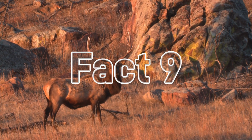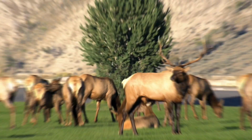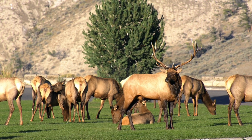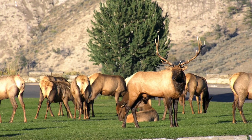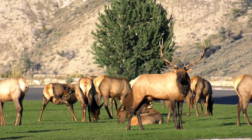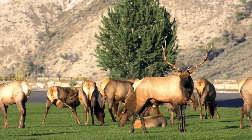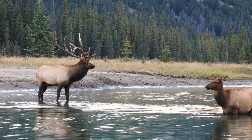Fact number 9. Elk aren't just fast movers, they're also very vocal creatures, using sounds to communicate and warn of danger. Male elk let out loud calls to attract female mates and proclaim dominance, especially during the fall rut. It's an otherworldly whistling cry that can be heard up to a mile away. Bulls also grunt and bark and whistle aggressively at each other to establish hierarchy. Picture giant elk screaming insults back and forth.